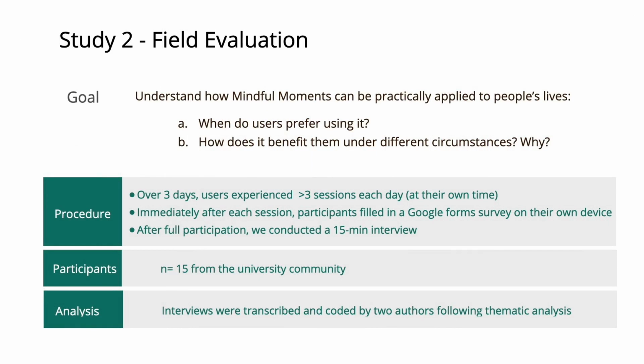To understand how mindful moments can be practically applied and blended into everyday life, we conducted a study in realistic office and work-from-home settings. The study elicited insights relating to when users prefer using mindful moments, how it benefits them in different situations, as well as the challenges they encounter with mindful moments sessions.